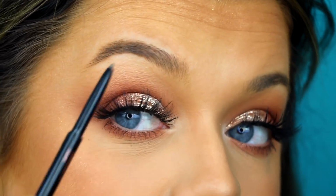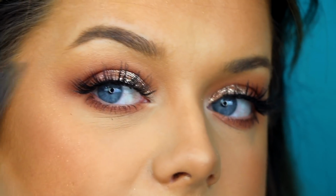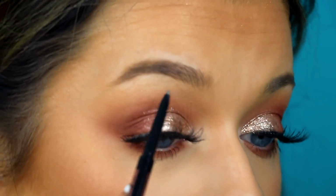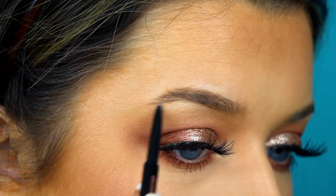So I'm just gonna raise my brow to tighten the skin and just go ahead and trace. Now back in the day, I always filled in and extended the bottom of my eyebrow, and that's what made it look a bit thicker. But she told me that I needed to extend on the top of my brow.